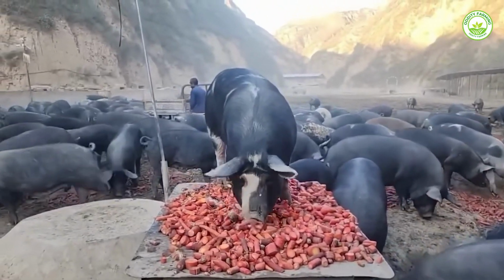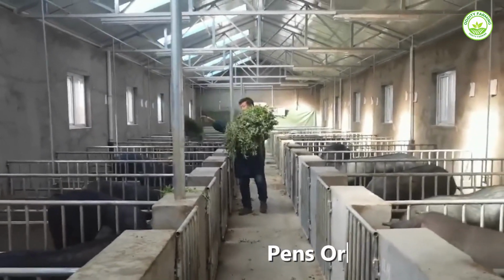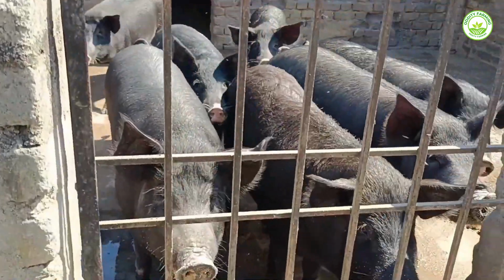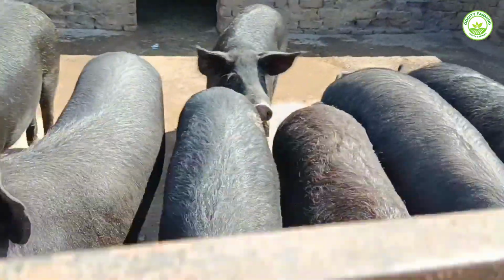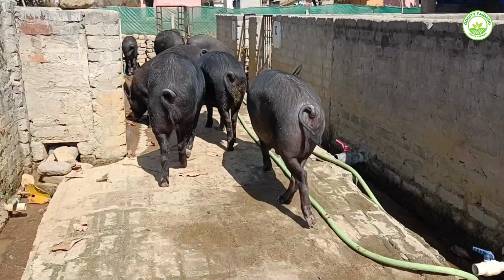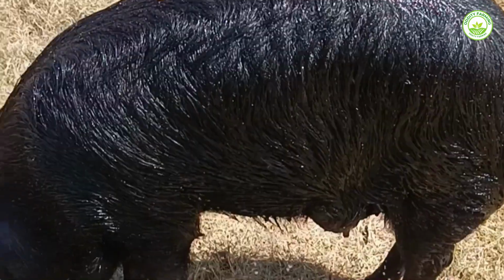Before the final catch, farmers carefully guide the boars into smaller pens or paddocks. Moving them into a tight space reduces their stress and prevents injuries. Wild boars are strong and fast, so controlling them in a big area would be nearly impossible.